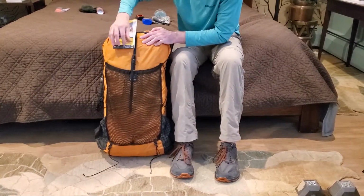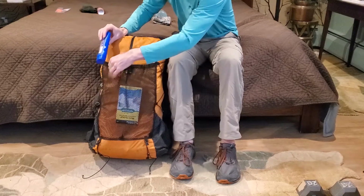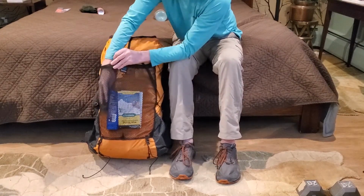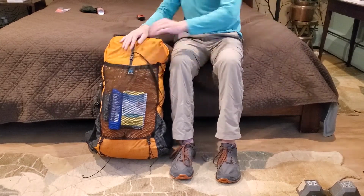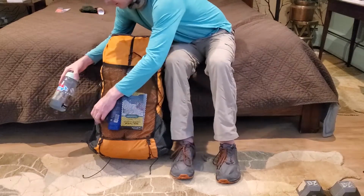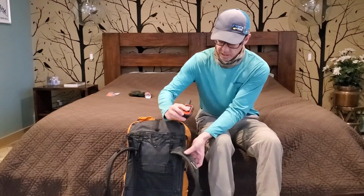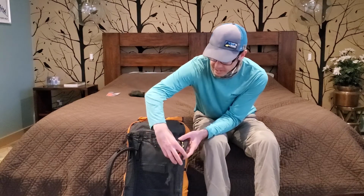And then into my mesh pocket, I'll put my mat back here, some sunscreen. Usually I have a handkerchief that can be used for wiping up food or if I have to blow my nose. Also got this water bottle. I also have this Garmin Mini InReach, which I'll clip on to this little carabiner right here.